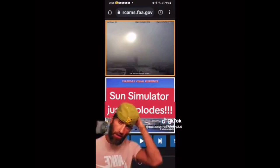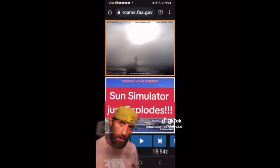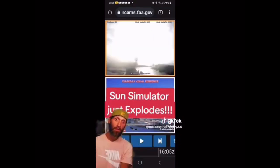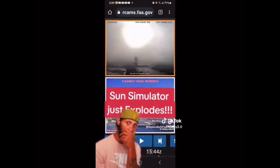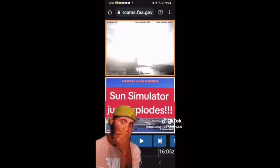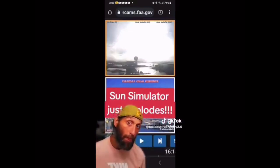Okay, check it out. It even gets bigger. Check this out. Pow. Okay? Watch this. Seems like there's a little bit of a separation going on. Could be multiple things going on here, like our real sun could be actually behind it. The real sun is always behind the sun simulator, just so you know. Look at this. So you went from this to this to this to that. And look at this. Explain that. It's just unbelievable. Unreal.